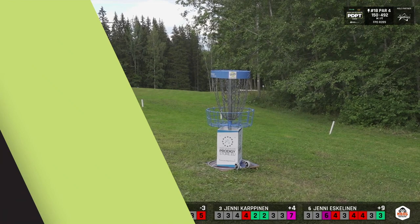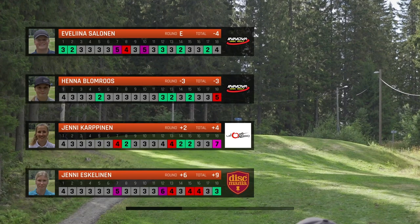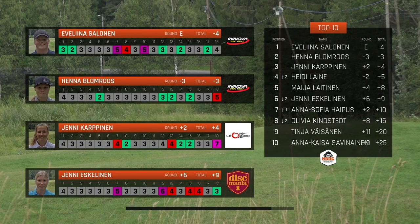Between first and third, you're looking at eight strokes. Look at Henna's round. They just flip-flopped. Yep. But Eveliina was able to capitalize on the last hole. And we see Hayden Line shooting the minus two. She's coming back up. She's jumping into fourth place. We know she can do this. Yep, she has the distance. When that putter gets going, she's a really fun player to watch. I'm excited to see her final round.